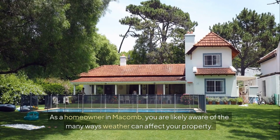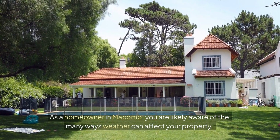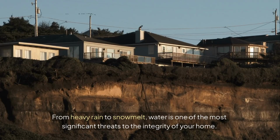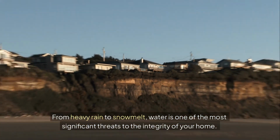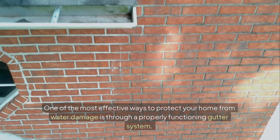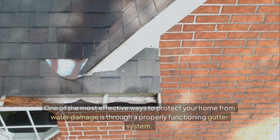As a homeowner in Macomb, you are likely aware of the many ways weather can affect your property. From heavy rain to snowmelt, water is one of the most significant threats to the integrity of your home. One of the most effective ways to protect your home from water damage is through a properly functioning gutter system.